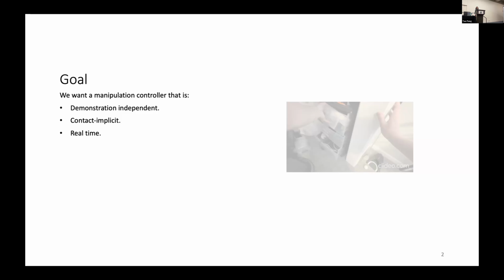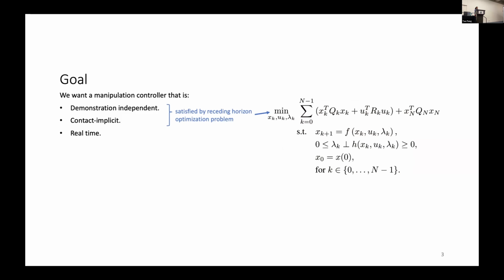So we know that we can satisfy the first two of these if we formulate an optimization problem such as this with access to the model. The model is going to inform the nonlinear dynamics as well as some notion of how the contact dynamics are going to work. Here we wrote it in complementarity format, which means the contact forces are also a decision variable in the optimization. So you don't have to prescribe them ahead of time. They will be solved for when you're optimizing.